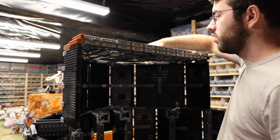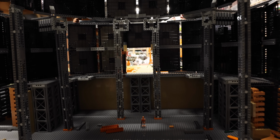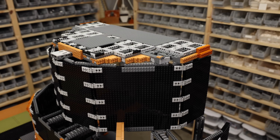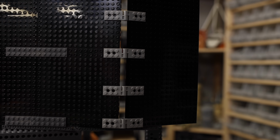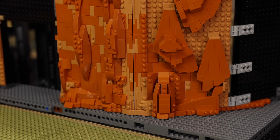Now, you might be wondering about the weight. There's obviously going to be a lot of bricks on top of this factory, so I tested it with 3 Republic gunships, and my entire design works perfectly. Now, this skeleton of the factory is very much a work in progress. This is not what the final factory will look like. This is simply just the inner structure of how I'm going to be able to transport this. It needed to be able to separate into multiple sections in order to take it to Brick Fair, Virginia.